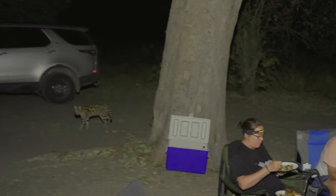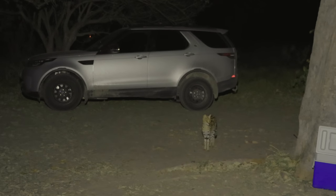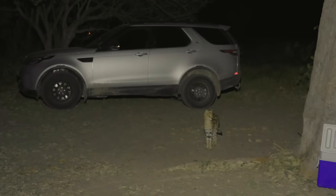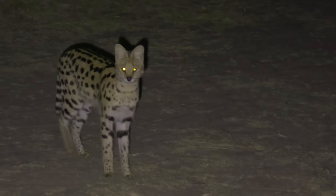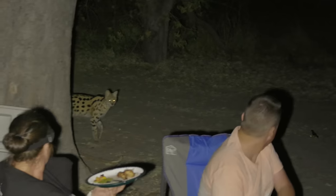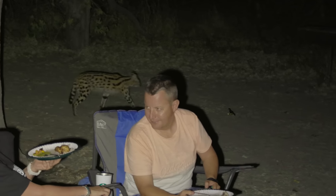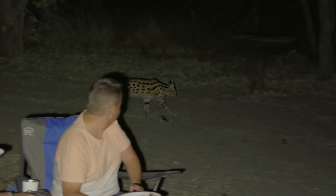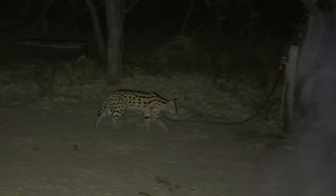As we sat down to eat, we had another visitor. Probably smelt the meat. But I've never seen Heath sit so still in my life. I think it comes here for water from that tank.